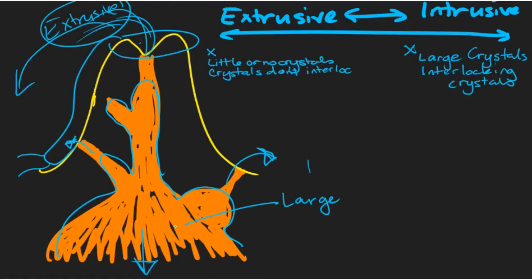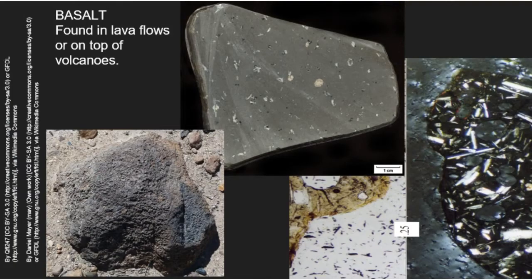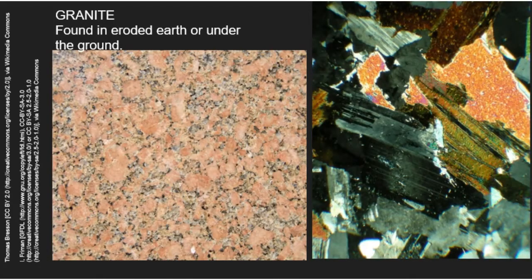So let's just quickly look at these rocks that I've got on the slides here. I've already shown you bronzite, and basalt. Here's another one, granite, and as you can see, this one here has crystals that have grown into each other. So it is again an intrusive rock.